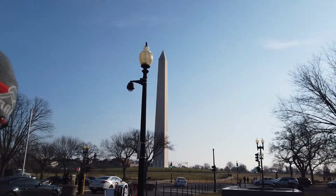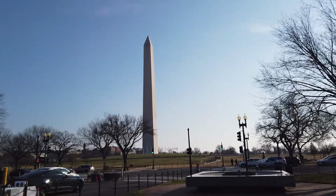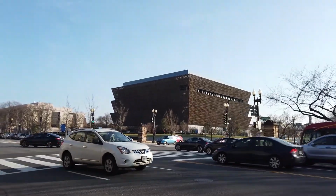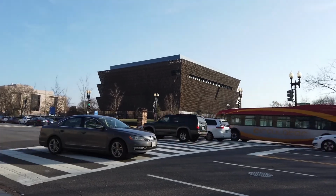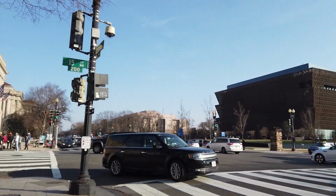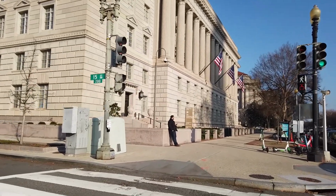Monuments, memorials, and eclectic neighborhoods are what give D.C. its true flavor. This city, or district, sits on the Potomac River and borders Virginia and Maryland. More than 20 million tourists visit D.C. annually. All three branches of the U.S. federal government are centered here.